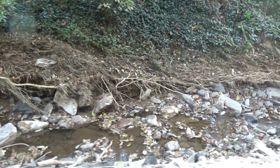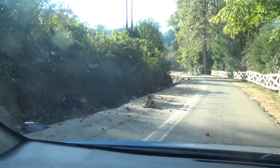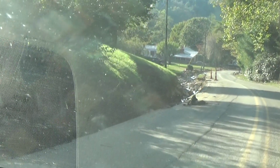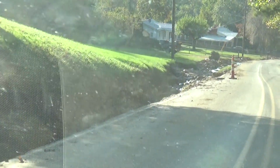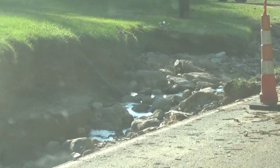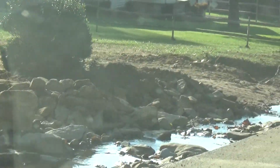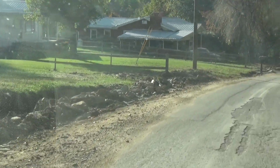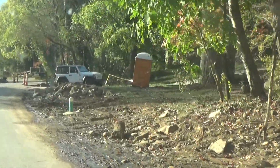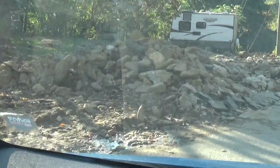Carved out like a little canyon here, right on the side of the road. It took out quite a bit of this road. You can see it took out quite a bit of the road here. Made itself a bigger channel. Right over there, made itself a bigger channel. It made itself an entrenched channel. I don't think before the flooding that creek was that wide. Even on this side of the road, look at all the rocks and stuff that it left over here. Even over here, all of this. Look at all of the stuff this creek left over here.